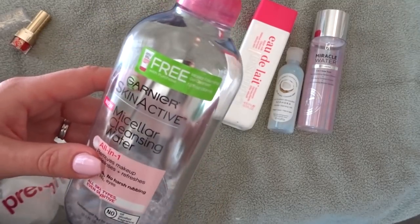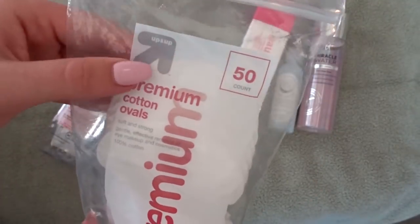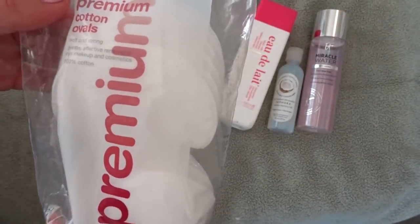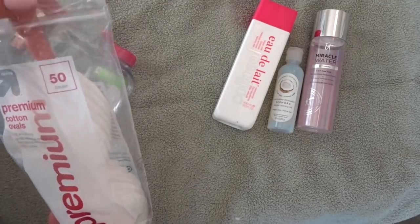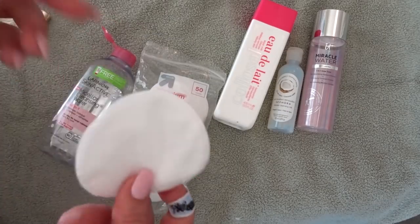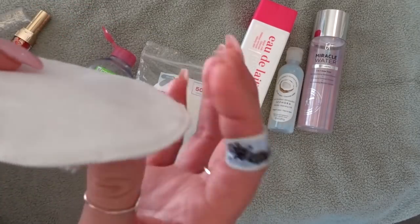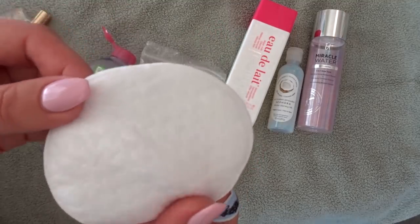I will use it to show you though. So I'm gonna pair it with these Target brand Up and Up Premium Cotton Ovals. I thought these would be great. I love Target, I love Target brands. I always go for the premium product because, why not? It's gonna be cushionier, and I will say these are so thick and pillowy and nice, but they have a major problem. And you see it right here.